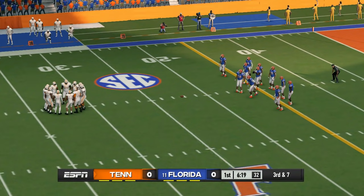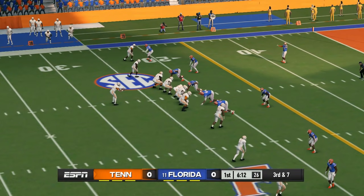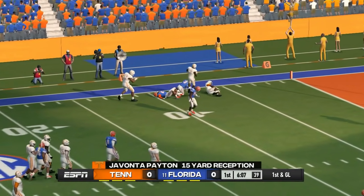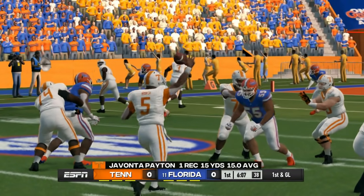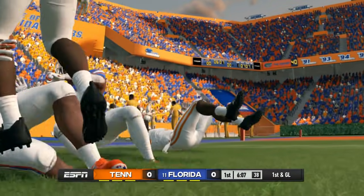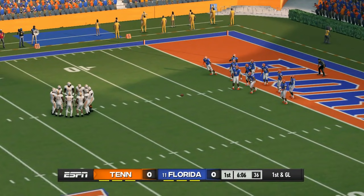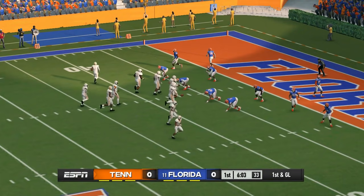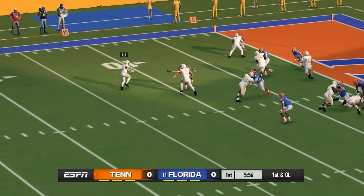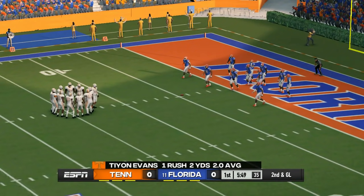That makes it 37. They're one of the loudest crowds in the country, and they are on their feet. And he's hit before he can go anywhere. Makes it first and goal. It's first down, and they'll be looking for 6 points here. He's tackled at the 5-yard line. It's the 9th play of the drive.